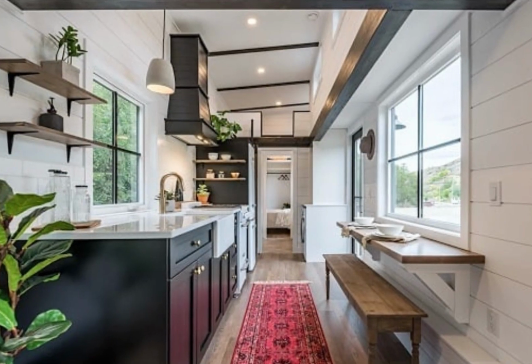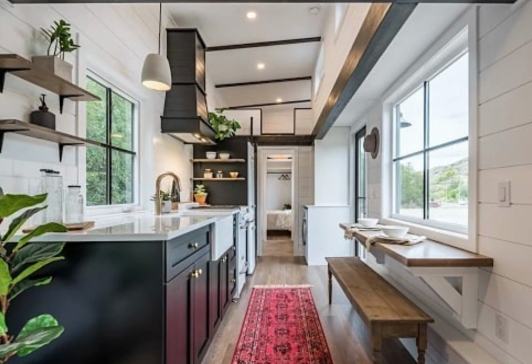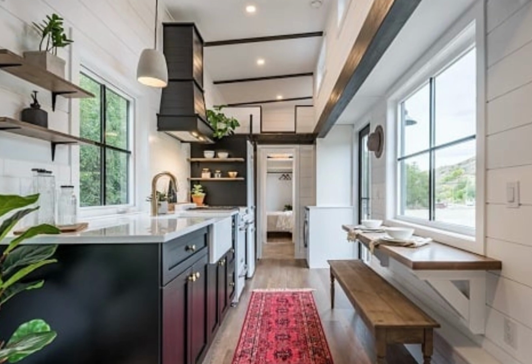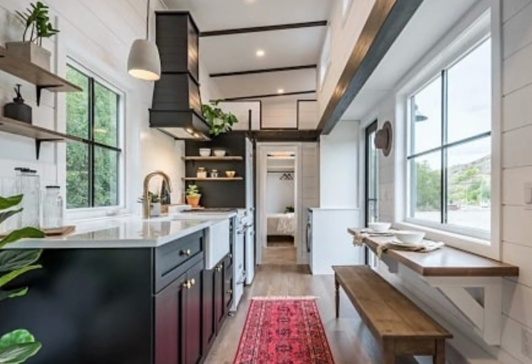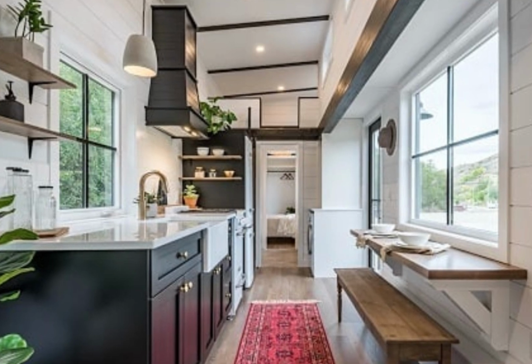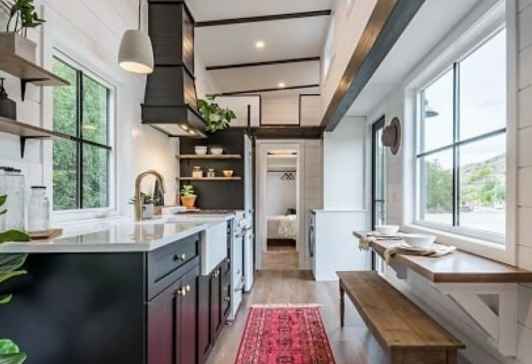This tiny house on wheels isn't just a home, it's a lifestyle. Whether you're seeking minimalism, sustainability, or a new adventure, this modern tiny home is proof that big dreams can fit into small spaces. What do you think about this design?